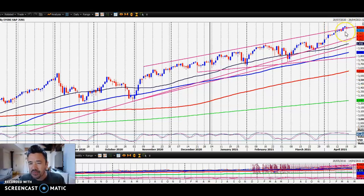We don't have a negative pattern, so I can't start talking about a short position in the S&P. That would be silly, but I do need to warn you that maybe we are struggling and maybe we will see a bit of a correction. Not something we see often in these stock markets, but you know, these little pullbacks.